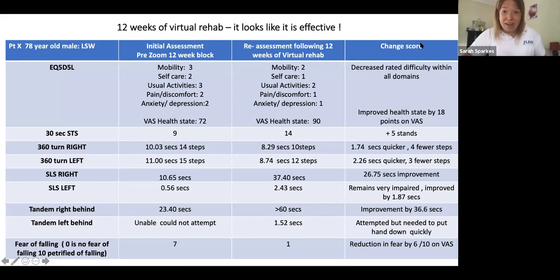So the question is, is it as effective? And I suppose actually what we've seen is our assessments have been very good. What we've picked out from our movement screens and analysis has guided us in treatments and being able to adapt the exercises.